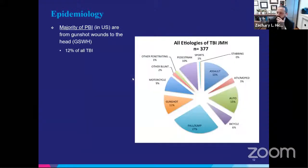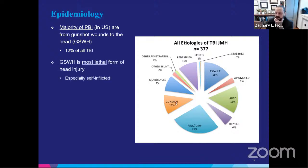So a little bit about the epidemiology. On this slide, you'll see a graphic of the etiologies of TBI from when I was a fellow at Jackson Memorial Hospital, Miami. You'll see that gunshots were about 11% of all head traumas at Jackson. So the majority of penetrating injuries, at least in the United States, are from gunshot wounds to the head. That's not necessarily the case in other countries. In the United States, it's 12% of all traumatic brain injury.